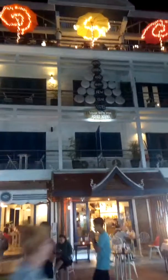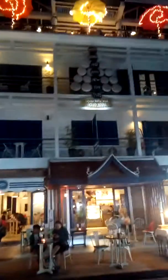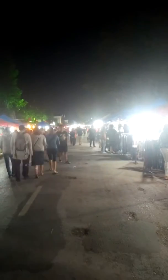So where is this place? Okay, the Indigo is at the very beginning of the Night Market Street. There are so many people walking around me at the moment. This is the beginning of the Night Market Street, and it starts here and goes all the way down there for about half a kilometer.